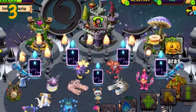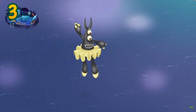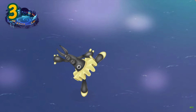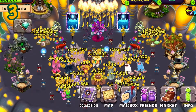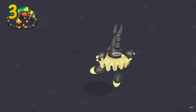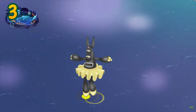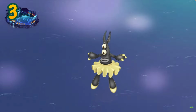And number 3 on our list is Tutu on Magical Nexus. So Tutu is basically a monster that does ballet, and when it hops around on its tippy toes and does the twirls, it looks amazing. And I'll show you a clip of Tutu on Light Island because that one is also cool. I don't think it's as good as Magical Nexus, but it's still really awesome. When the toes land on the ground, it makes that rainbow pattern. And like I said earlier, the spinning and everything makes it look awesome. Definitely one of the best animations, which is why I had to put it at number 3.